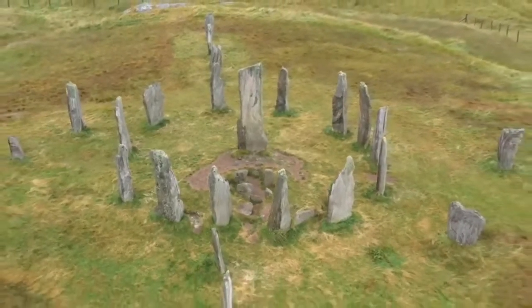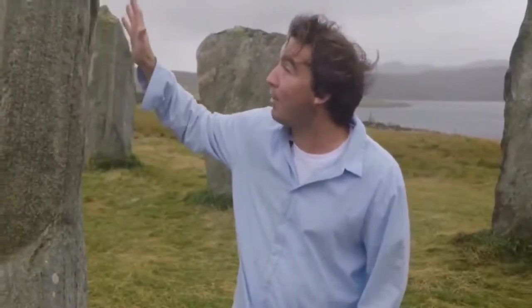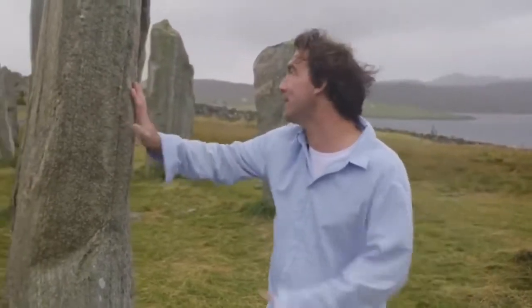No one really knows when they were put here exactly or why. They're believed to be over 5,000 years old. And for over 1,500 years, they were used as a site for rituals and ceremonies. No one really knows how they were transported either. Can you imagine trying to move blocks of granite like this?